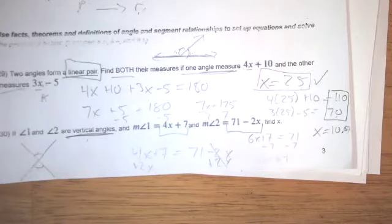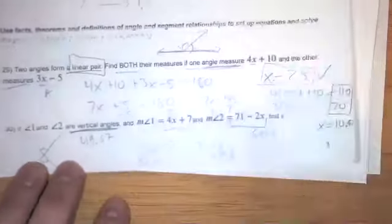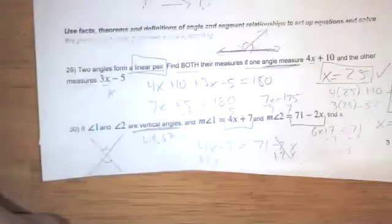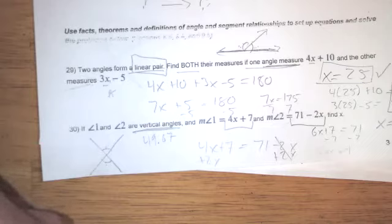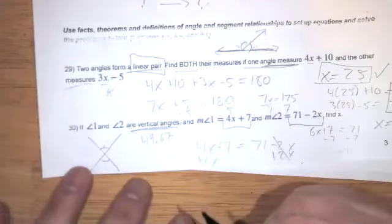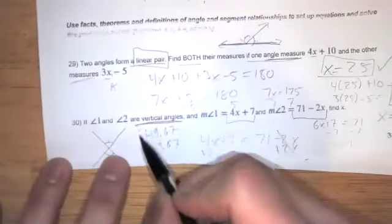So 4 times x, and then, okay, so it looks like one of them is 49.67-ish. And then the other one, well, it'll have to be the same, right? Because they're congruent. So about 49.67 either way.